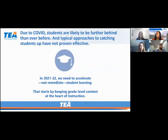So due to COVID, students are likely to be further behind than ever. And I know all of you are considering that even as you might be starting a new school in some cases and really thinking for the future. So typical approaches to catching students up have not been proven to be effective. We don't need to remediate student learning. We really need to accelerate.